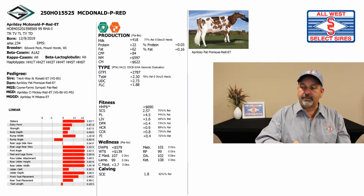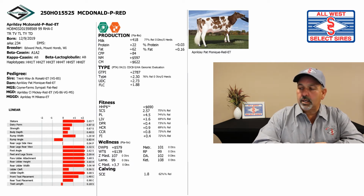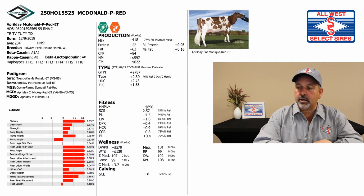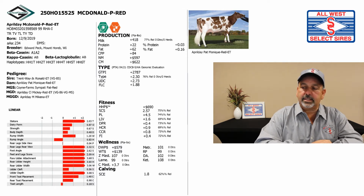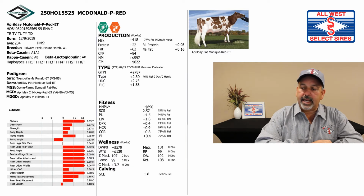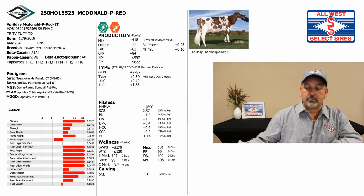Genetically, he's plus 4.5 productive life, slight positive on DPR at plus 0.04. A bull that's 2.30 on type, 1.73 on udder comp, 1.88 feet and legs. So I think he's going to make the really good kind that we're going to like. I think he can add some great fitness traits, health traits, DPRs, and productive life into some of the red bulls we currently have. So take a look at McDonald Red and an outcross to all the Apple bloodline we have out there.